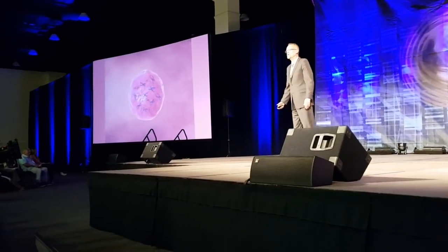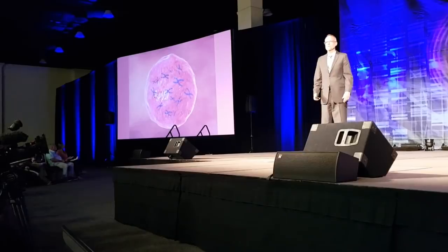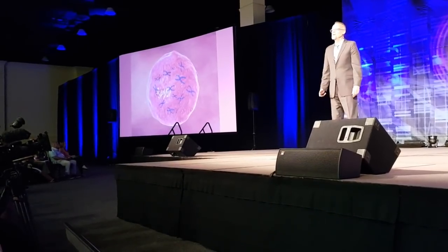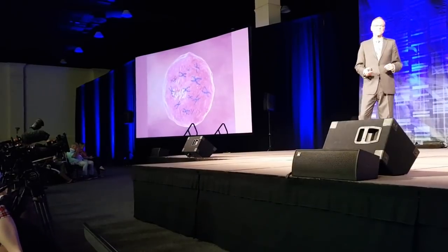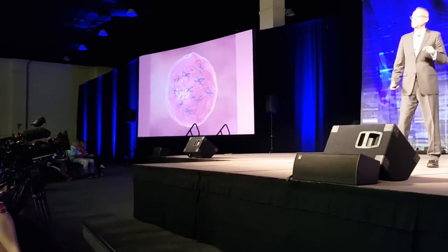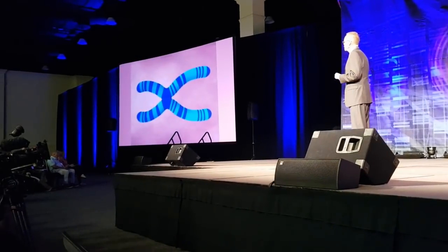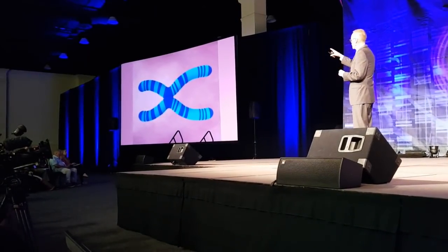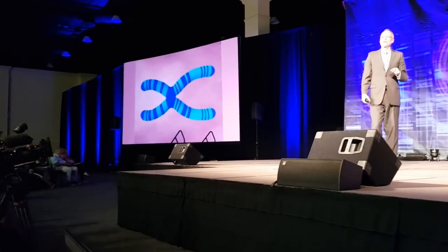We see that every nucleus contains chromosomes, these things shown in blue. Chromosomes are where your genes are. They give you your hair color, your eye color. Now we have to zoom in on one of these chromosomes. We see that a chromosome is made up of two arms, a top arm extending all the way from left to right, and a bottom arm extending all the way from left to right.